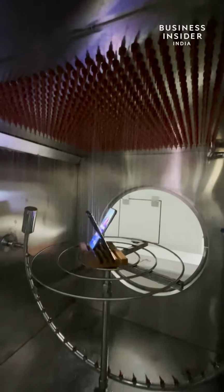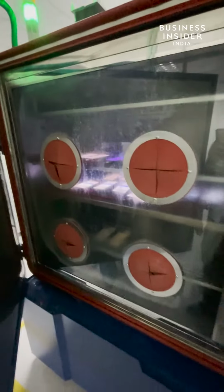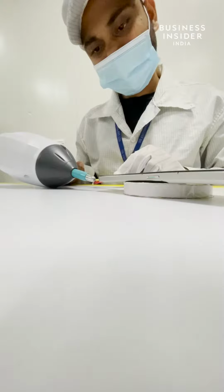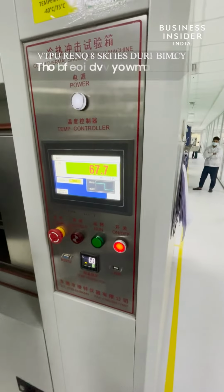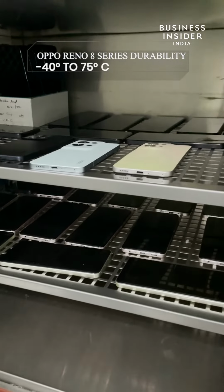Then the phone is given a serious bath. The phone is kept under a rain check for 10 minutes with different angles. Post that, a humidity test is done which varies between 55 and 65 degrees. The torture doesn't end there. It is then given a temperature shock, which varies between -40 to 75 degrees. Both the extremes making sure the Reno 8 works perfectly.